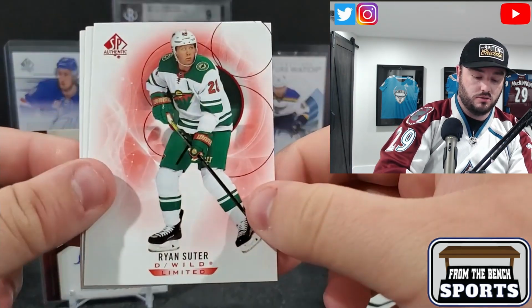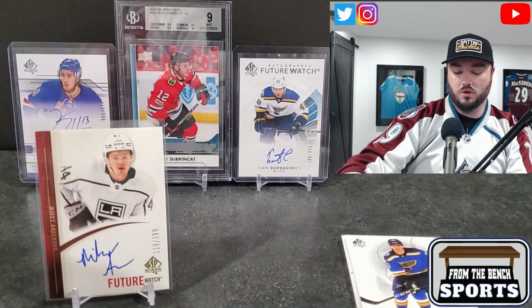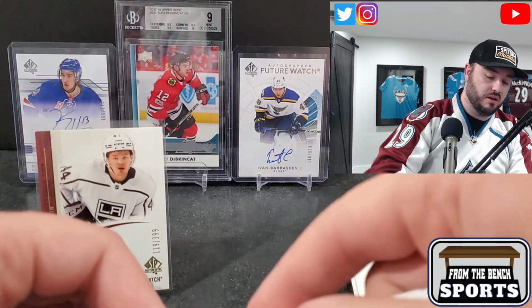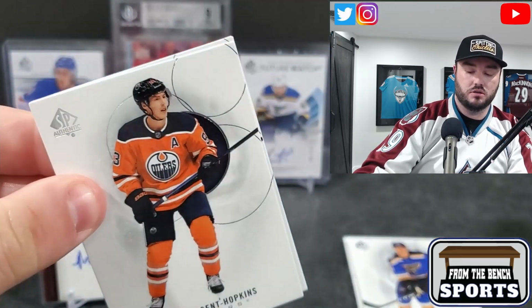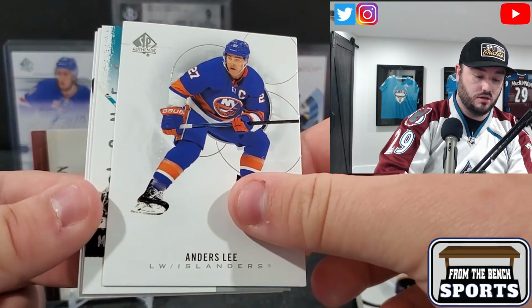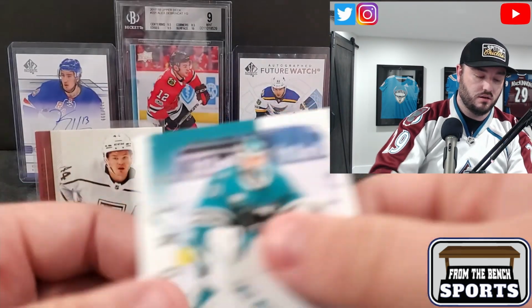Got Ryan Suter, Minnesota Wild. So maybe you guys can get it. I'm pretty sure they ship all over, so maybe you get a good deal. Might get a third auto here. You never know. Been pretty lucky with the three autos so far. Ryan Nugent-Hopkins, Anders Lee. No, this is just a Martin Jones, Pesce, and a Sid the Kid.